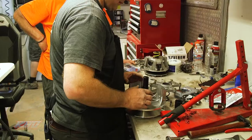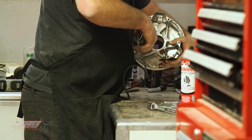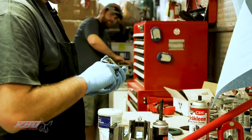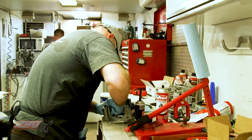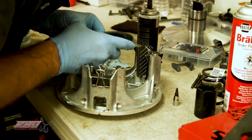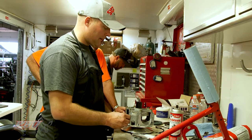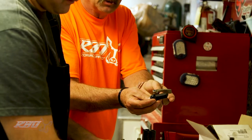All right, now we're ready to go. So the next thing we're going to put in is the clutch weights. These give you adjustability and also control the shift of the drive clutch. We removed the factory weights. So there's a significant difference.